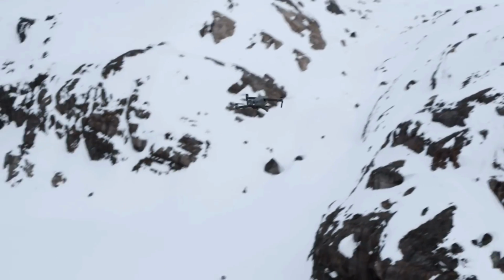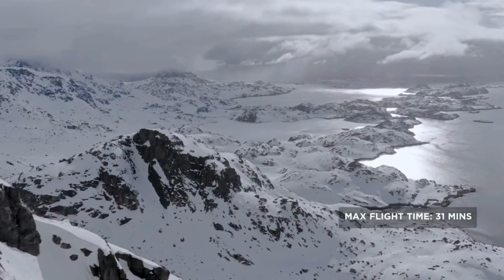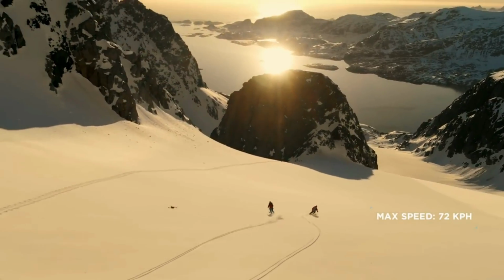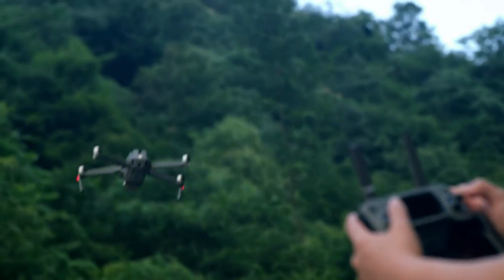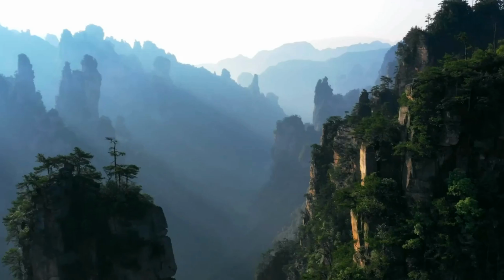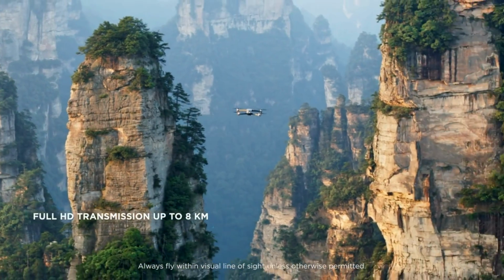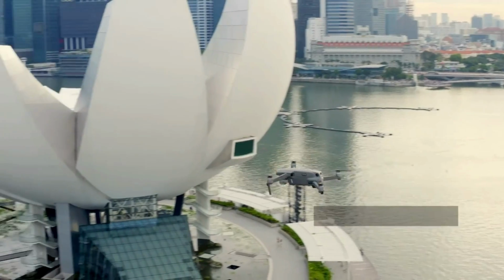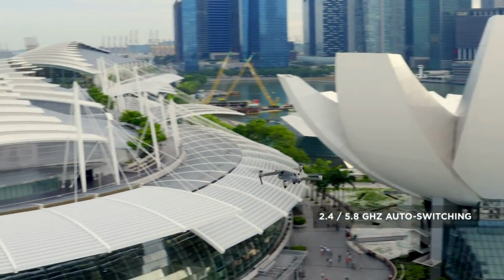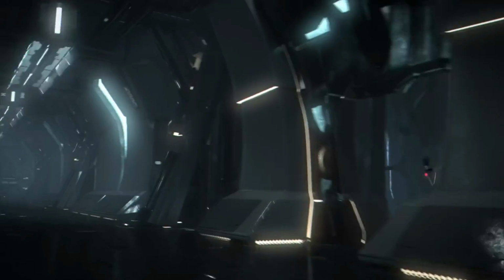requires. Mavic 2 extends your creative potential with up to 31 minutes of flight time and a max speed of 72 kilometers per hour in sport mode. The all-new OcuSync 2.0 provides a 1080p transmission signal up to 8 kilometers, so you can edit full HD footage directly from the cache on your mobile device. 2.4 to 5.8 GHz auto switching offers better performance in environments with busy signal interference.